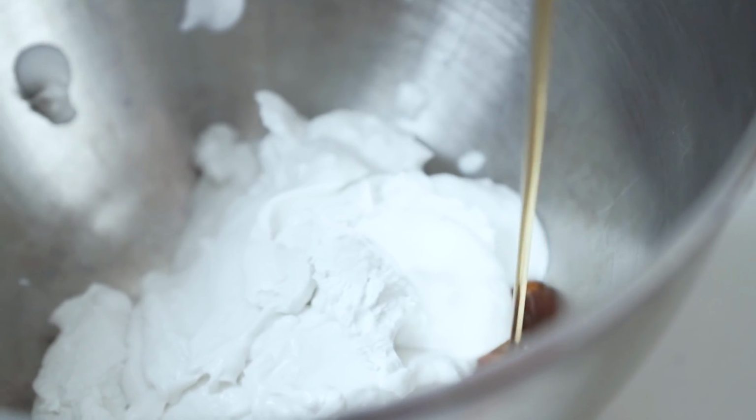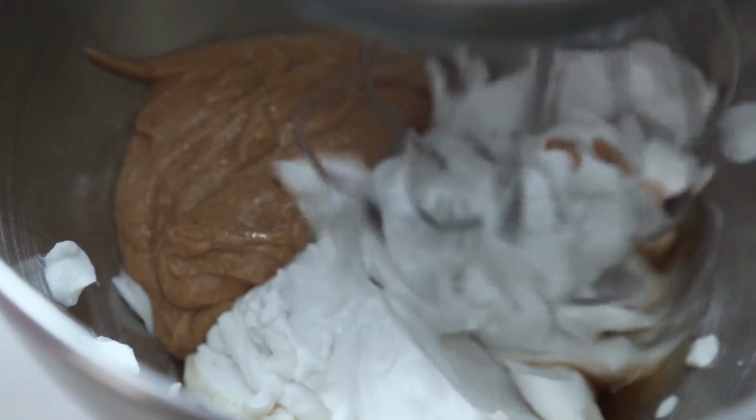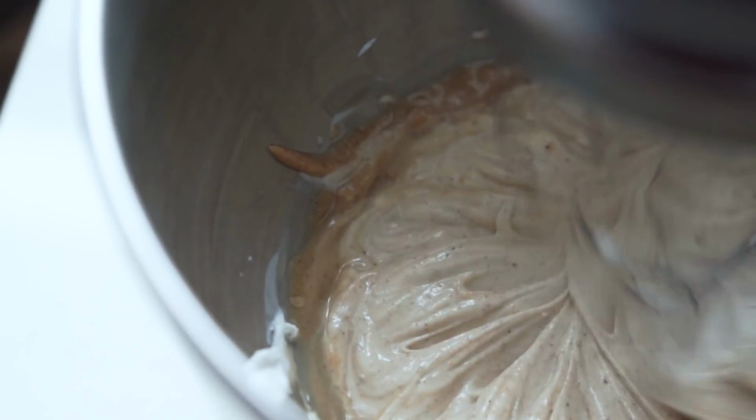Next, we're just prepping some of our toppings. These are completely optional, so you can pick and choose which ones you want. We're adding strawberries, blueberries, blackberries, some chopped hazelnut.